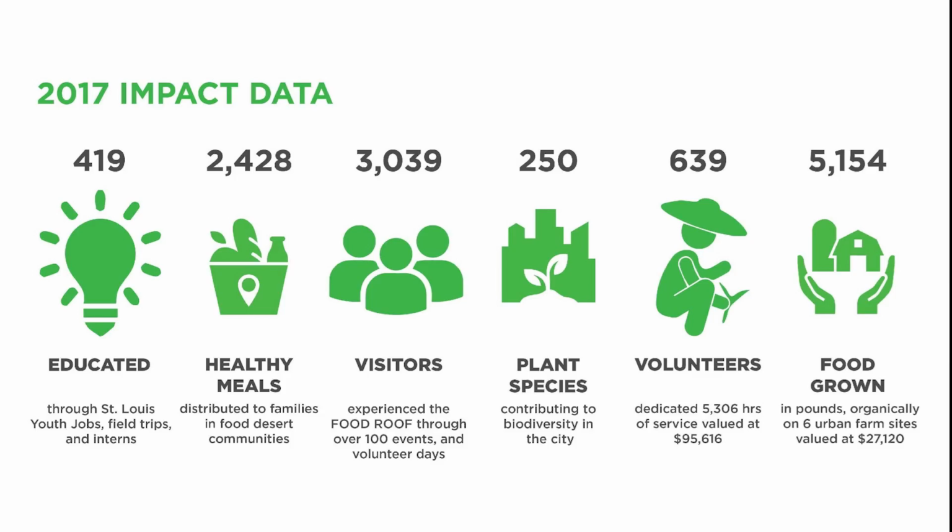So these are some of the metrics from last year. You can read them yourselves, but basically, everyone wants to know how much food we've grown. So we grew just over 5,000 pounds of food on less than 1/4 of an acre, and that grossed almost $30,000. So I think if you scale it up, it's probably comparable to what Earth Dance was doing as well. Plant species we talked about. We have tons of volunteers that come through and help.